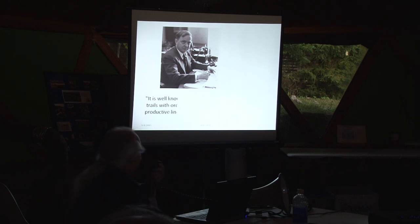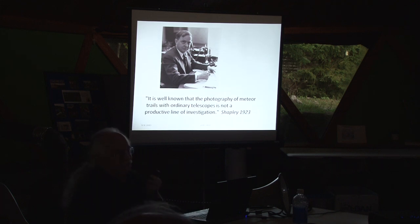And he believed that, at least for meteor work, it's well known. And well known means... who knows? That means it's Shapley's opinion. That photography of meteor trails with ordinary telescopes is not a productive line of investigation. Well, he's right. Ordinary telescopes, sure. But he was ignoring the fact that his own predecessor, Pickering, had pioneered very wide field cameras. And for some reason, he wanted to do meteor investigation visually.